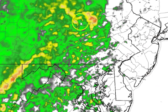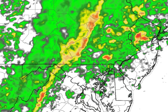You can see the western counties are starting to get into rain ahead of that cold front. Eastern counties might not get into it yet, but it might come in right at the time you're leaving for work here on Tuesday morning. And then 3 hours later, here's 10. You can see a squall line that might be forming along this with the cold front. So we'll have to watch this for some gusty winds as that squall line moves through.